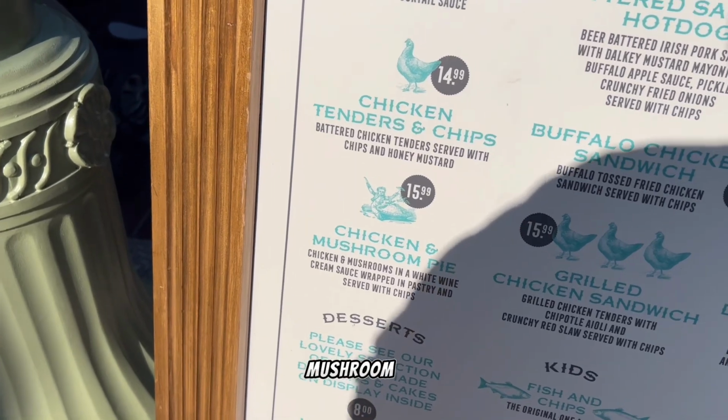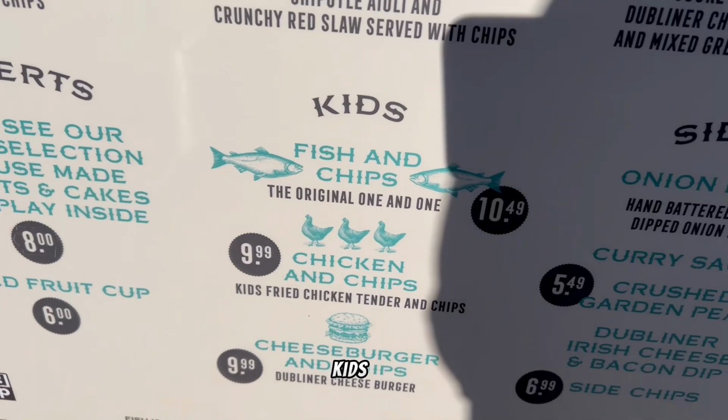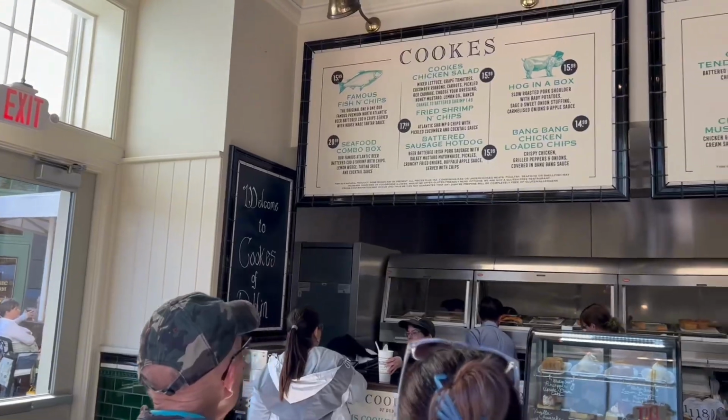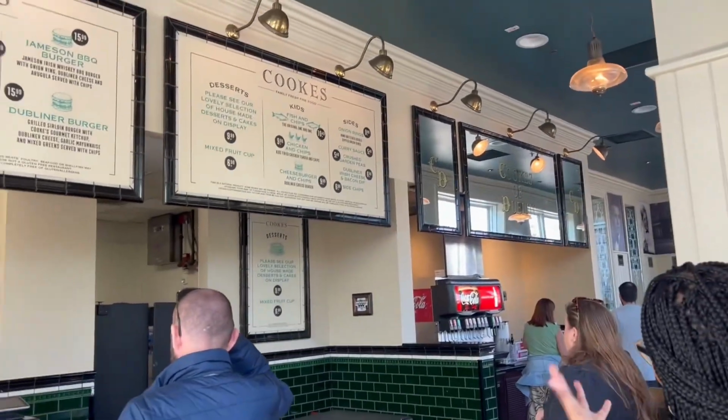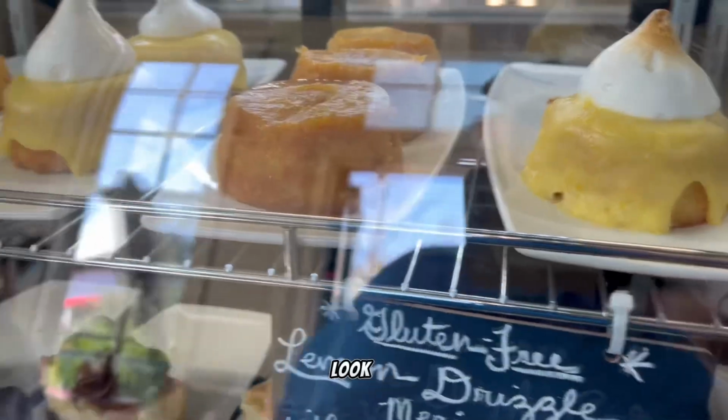Ooh, chicken and mushroom pie. I think I might go with that. Here are the kids' menus, by the way, and they do have some desserts. That's what it looks like inside. Okay, these desserts do look good, y'all. Look at that.